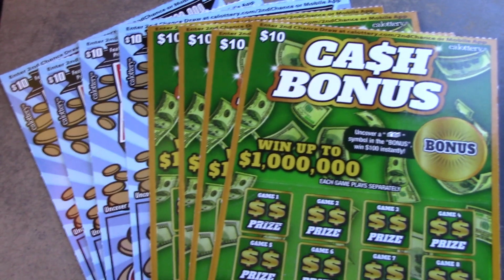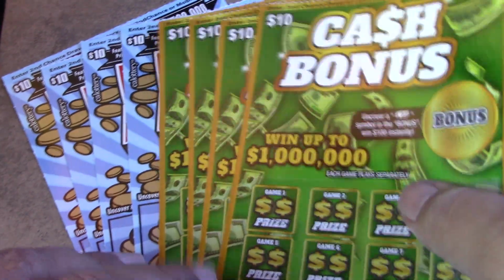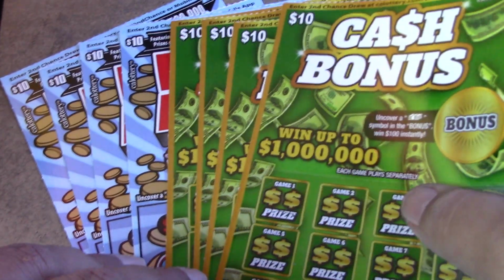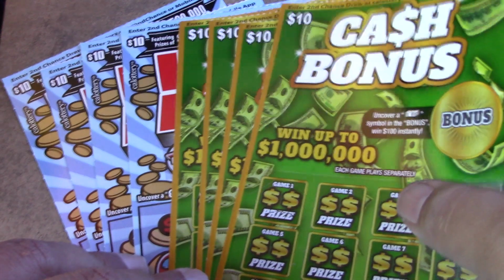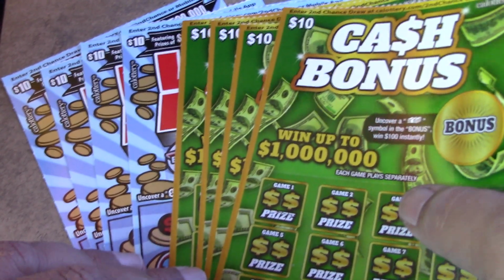Today we have an $80 session, but a different $80 session. We're doing 4 cash bonus tickets and 4 win big tickets. So we're doing a little challenge session between 2 $10 tickets. Hopefully we can get good wins on both of them.